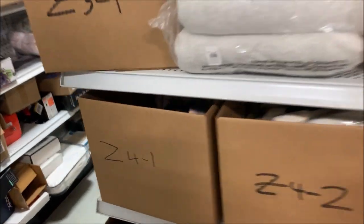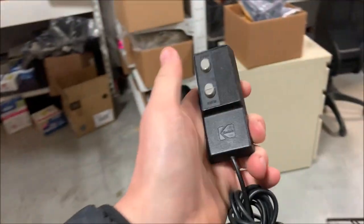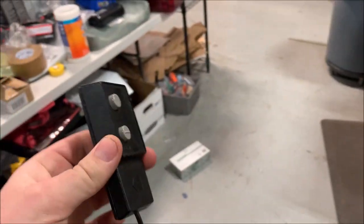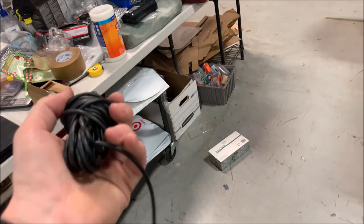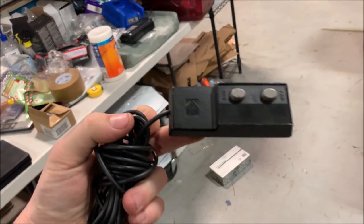And lastly, Z4-1. This is something that you're going to want to look out for when you're thrifting. 20 bucks for this. This is a remote for a carousel projector. So like the old photo slides, you'd push this button to advance or return. It's got that type of end on it. Sold for $19.99. And that's the sale. So I'm going to get these shipped out and I'll let you know if anything else sells.